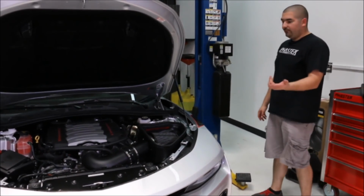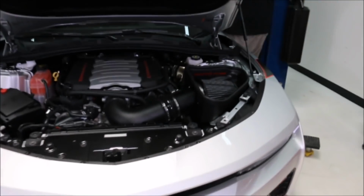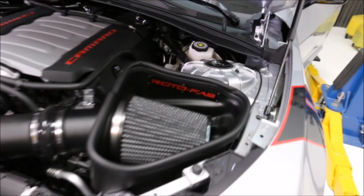You know what? Let's go ahead and fire it up for you guys, so that way you can hear the whistle and kind of see the difference. Like he said, he put the connected pleat on the bottom, so when you walk up to it, you don't see it. Like I said, you really don't see the Roto-Fab name on the side of the filter either.